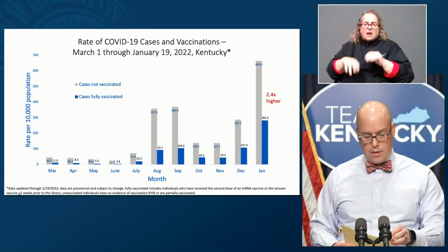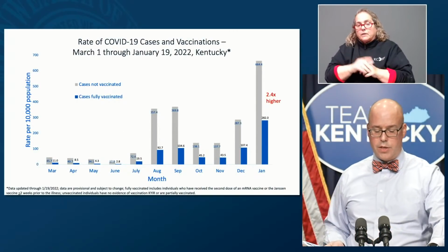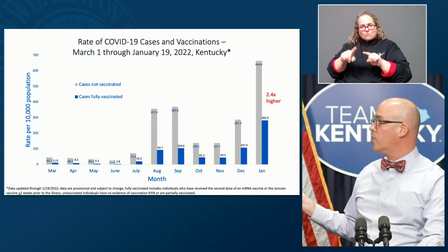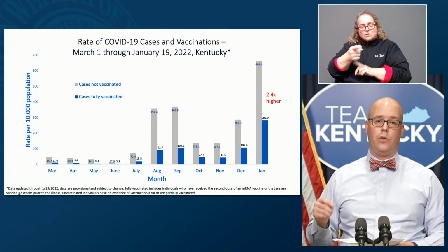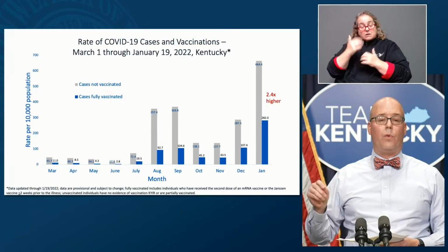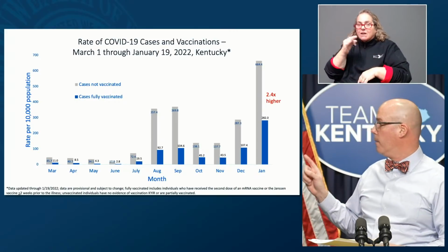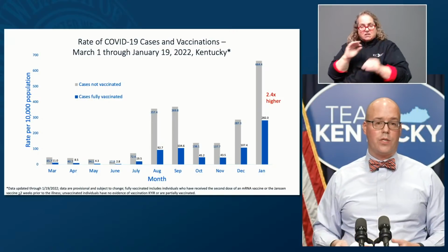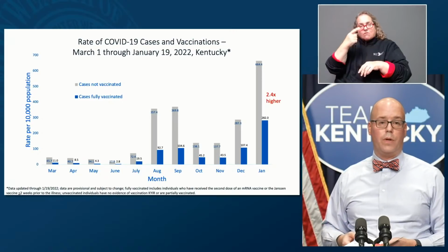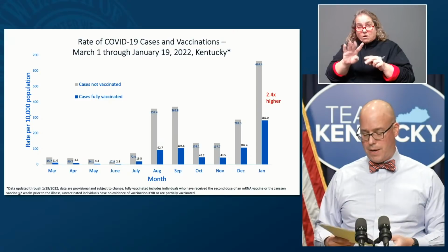Next slide, please. Now on this one, this breaks it down month to month so that you can see our journey over time as we have different variants and different situations. And this just shows how well vaccination protects you against getting infected. For most of this journey, it's been 3 to 4 times better off if you were vaccinated than if you were unvaccinated, meaning there's a 3 to 4 times higher risk of getting infected if you're unvaccinated. It's fallen a little bit. Now it's down to 2.4 as a protective benefit, but that's still pretty good if you think about it.